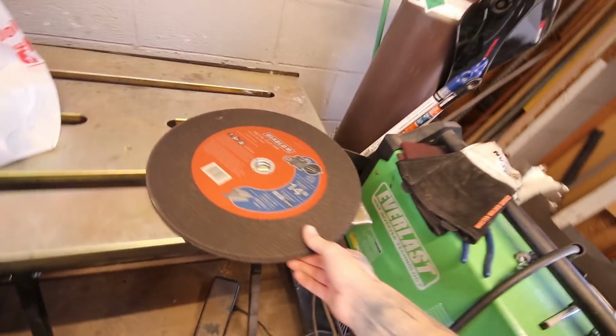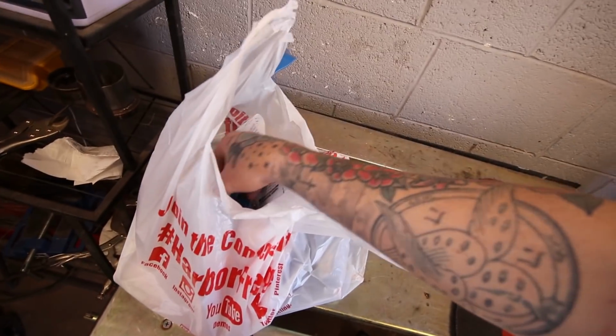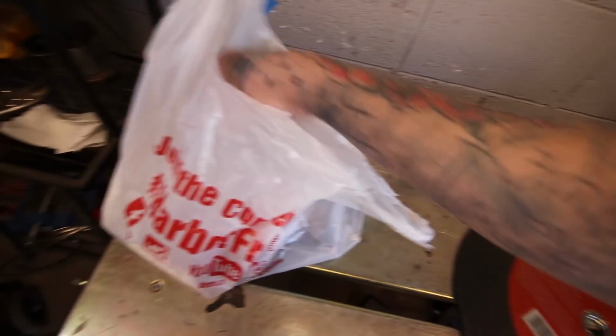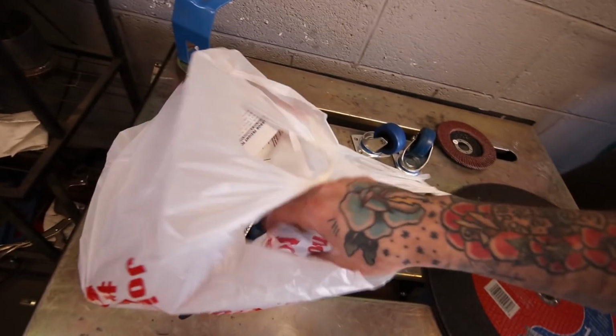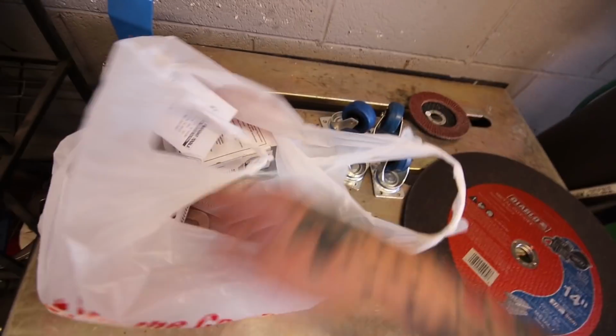We got our bottle, gotta hook that up still. About to unbox this bad boy. Pretty excited about that thing. And then like I said, I just got a bunch of random little things, some more flap discs because I go through those a lot. I'm actually gonna build myself a little hardtop rack thing that I want to be able to roll around, so I bought a couple casters while I was at Harbor Freight.